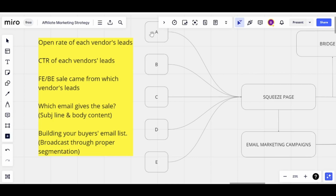Now, why are open rates and click-through rates so important? At the end of the day, we are doing email marketing. We need to know the responsiveness of our email leads. If our email leads are not responsive, they are not opening our emails, neither are they clicking on our emails, the chance of us getting a sale is pretty low, ceteris paribus. Unless we are talking about traffic originating from real USA leads.